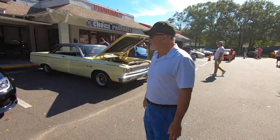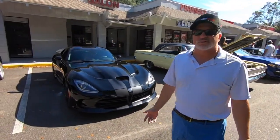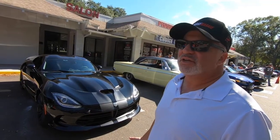For you modern muscle guys, Dodge Viper GTS. I love these cars. There's some people who like them even more than me, but I dig them. I think I love the body lines. I love the idea of what it is.